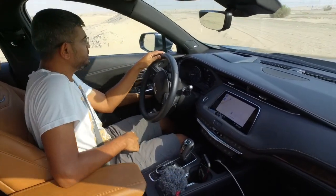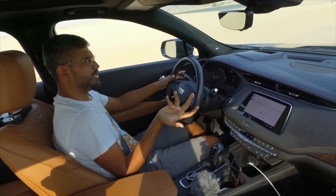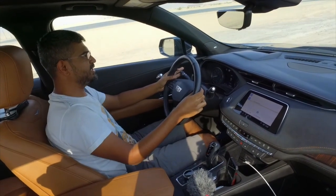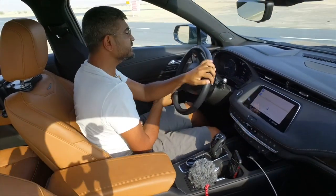The ride is pretty good on 20s. So on big bumps, there's a lack of compression. Or is it rebound? I'm not sure. So basically, it goes whoop up. It feels like the car gets a bit weightless because it's not a heavy car. Yeah, I did that in two-wheel drive fine.